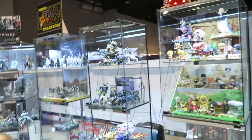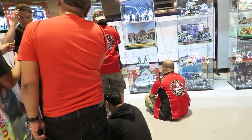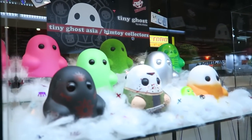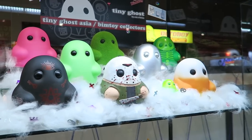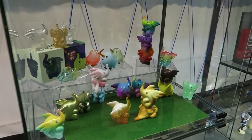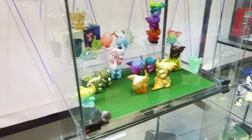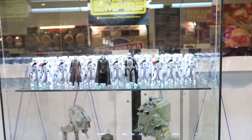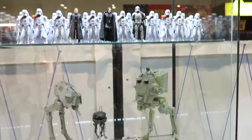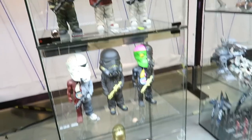That's pretty insane. Oh, we have the Philippine garrison of the 501st Legion. Hi guys. Oh, there's Tiny Ghost by Reese O'Brien here as well. Check it out. I like the glow in the dark one. Yeah. And hey, it's Elfie. Oh, this looks pretty badass. Check it out. Wow. How much was spent on that? On just getting the troopers, man. Wow. Check it out.